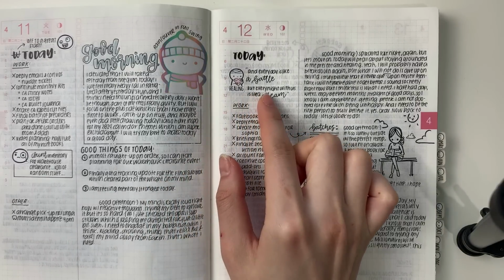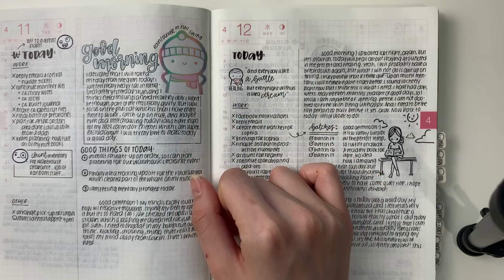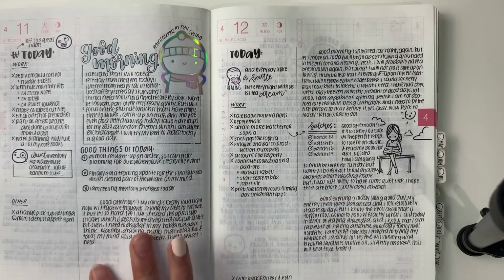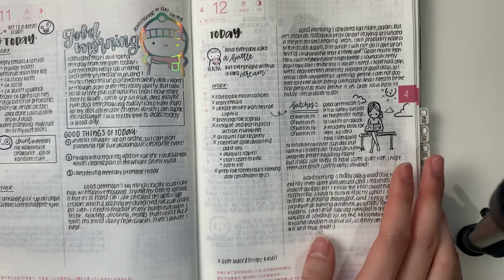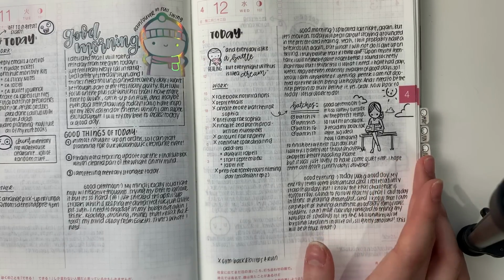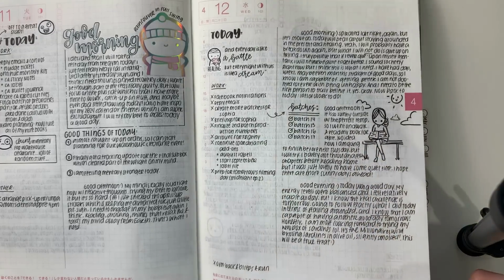I decided to write down a little quotation from one of Taylor Swift's songs. It says, "And every day is like a battle, but every night with us is like a dream." On this day, I decided to walk to a local park and I sat on one of the logs and did some reading because it was so gorgeous. So that is a little depiction of myself.